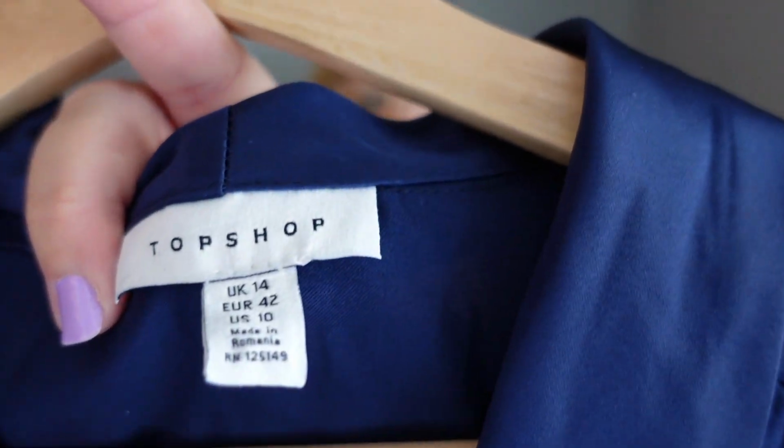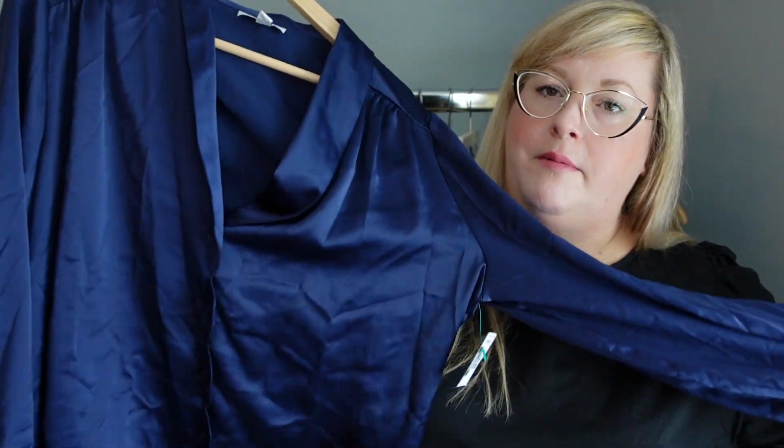Another item I didn't see last time I was in there, but was just $1 this time, is Topshop. I don't pick up Topshop very often unless I see something super trendy, just like Nasty Gal. It's more of a fast fashion brand, but this is one of their more premium items.